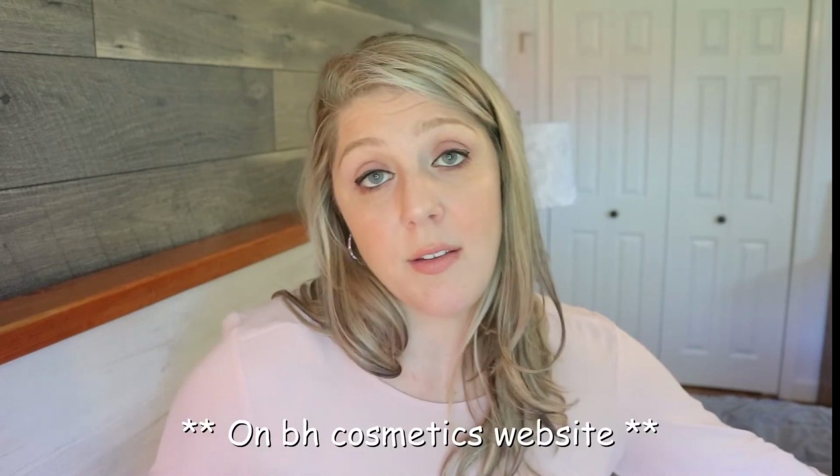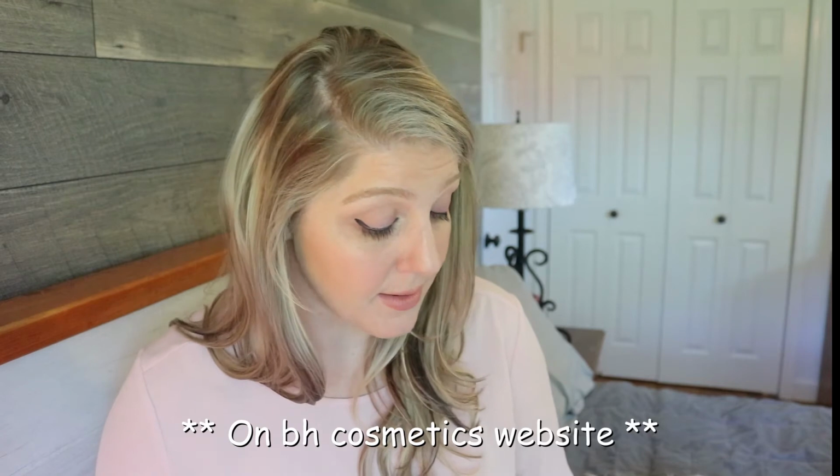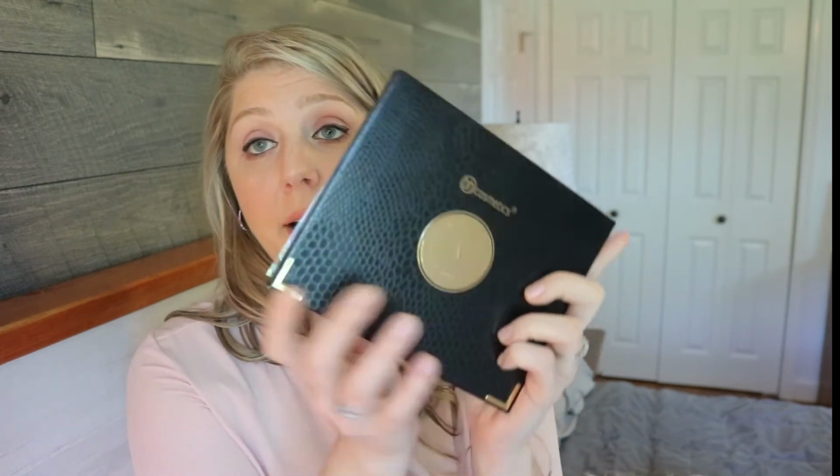Now this came from TJ Maxx. They don't have it on the website anymore. Again, they're doing some really good sales this weekend, but they don't have it on their website anymore, but Ulta does have it still on their website, and that would be the BH Cosmetics Sylvia Ghani eyeshadow palette.